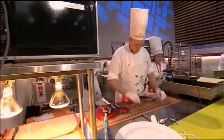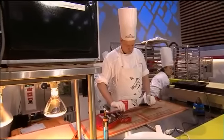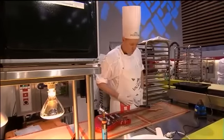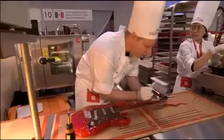Very great stuff out of kitchen number 10 as they're stringing their guitar. And maybe later Vincent will strum a guitar if we can find one. Oh, we'll play later on.